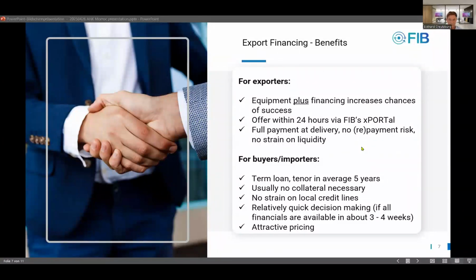This is a little bit the differentiation to the supplier credit Matthias also was showing, where the exporter finally is acting as a lender, has to administer his loan to his buyer over the full term, and in the first line is taking all risk, finally covered partially at least by Euler Hermes, but is in the first line taking all risk with regards to this financing.